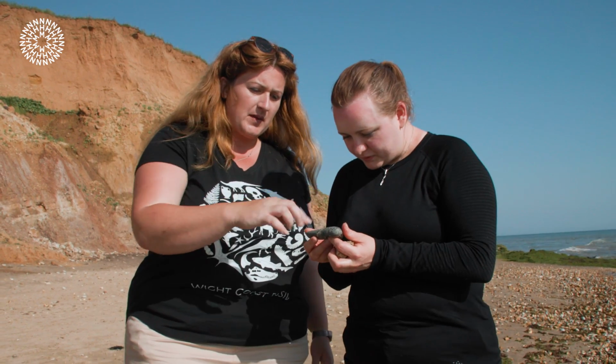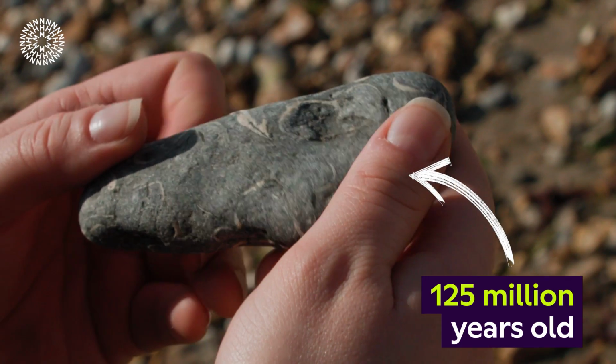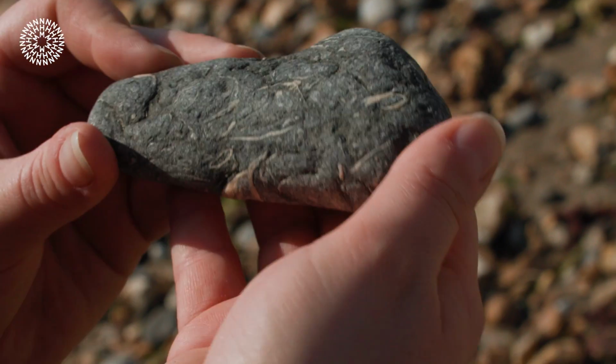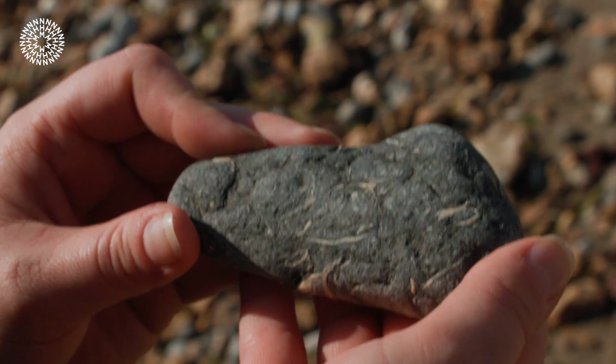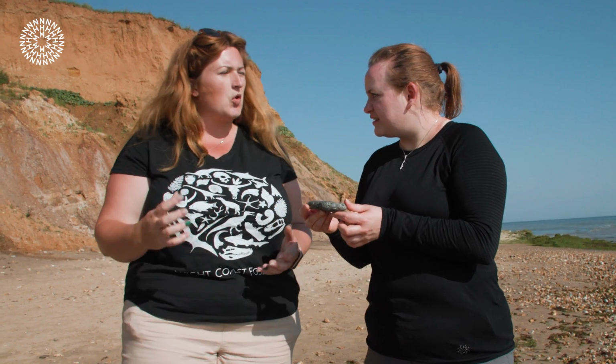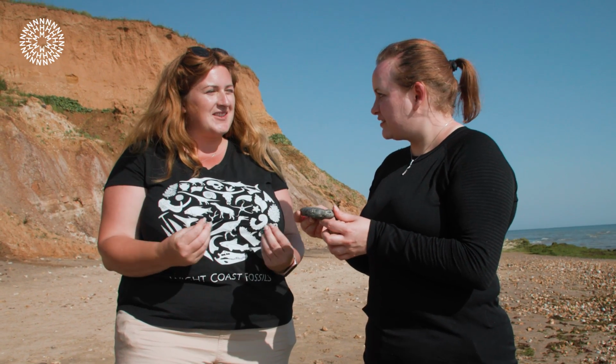So this is from another formation called the Vectis. It's 125 million year old fossil shells. So these are the shells? Yeah, all these little white lines in there are fossil shells. So what happened to these? So this one we think is a storm deposit. Okay. So imagine all the shells are living happily in their little burrows in the mud.